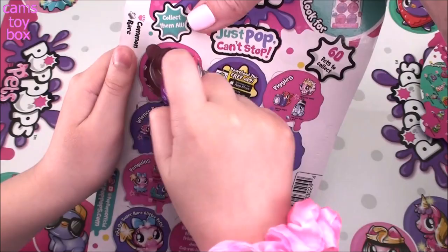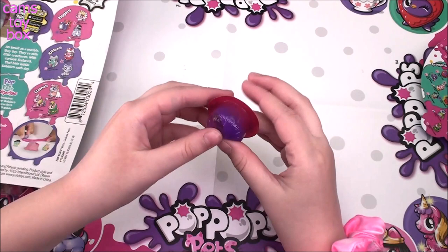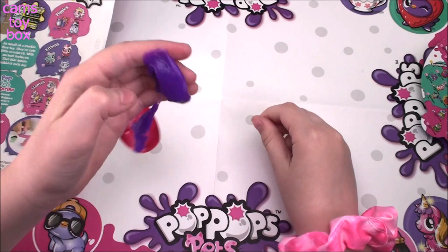Oh. You gotta pull it out like that. There we go. Oh, it's like a twist. Okay, so what you gotta do is you gotta pop it, and then slime comes out, and hopefully a character. So this one might have one. We don't really know. Oh, pop. Oh. Whoa. Sticky.